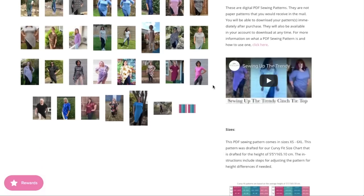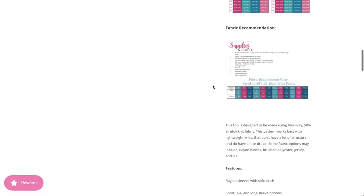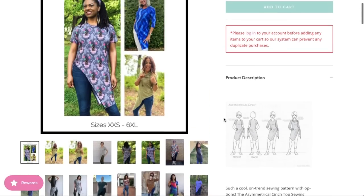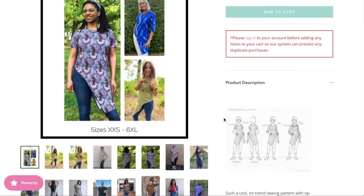Again, there is a sew-along, and fabric recommendations are lightweight knits that don't have a lot of structure and do have a nice drape, like rayon blends, brushed polyester. I don't know about brushed polyester in terms of not having a lot of structure. I feel like there is some structure to brushed poly, but either way, jersey and ITY. So this is what we're working with. Cute, right?